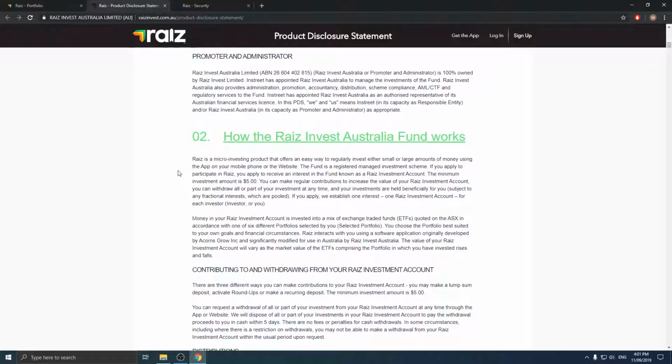You can make regular contributions to increase the value of your Raiz Investment account. You can withdraw all or part of your investment at any time, and your investments are held beneficially for you, subject to any fractional interests which are pooled. If you apply, we establish one Raiz Investment account for each investor. So you can feel free to read through all of this. I personally have had, as I think I mentioned before, a great experience with Raiz. I believe it probably takes a couple of days once you attempt to fund the account. It'll take a few days for them to process that transaction and allocate the assets to your name. In addition to that, when you sell, there is a waiting period before those assets are liquidated.